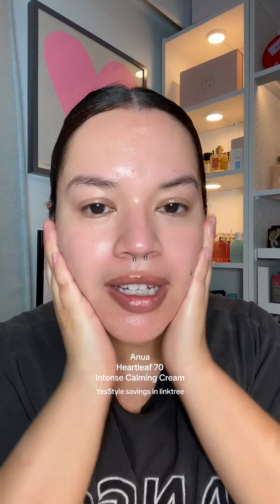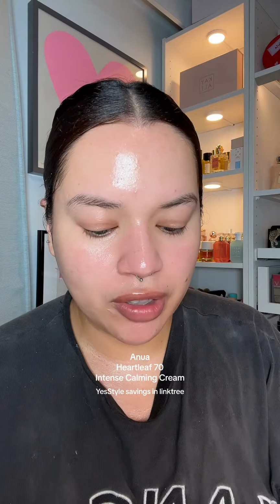moisturizer. It's rich, but it's not greasy. It absorbs nicely. It works really well with the rest of my skincare, and it especially helped me during the winter and like really cold nights. Lifesaver.